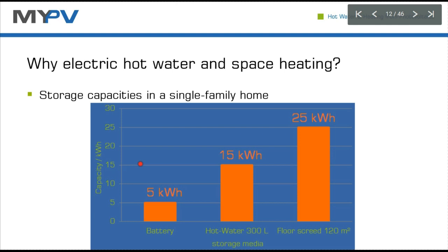The battery in a residential building is just the most common way to store excessive PV power. It's easy to understand. We have solar PV power, we have electric power, so we want to store it in an electrical storage in a battery. But typical storage capacities in a residential building are somewhere between 5 kilowatt hours and 10 kilowatt hours. And Juning will excuse me, this is still an investment that is not completely low.